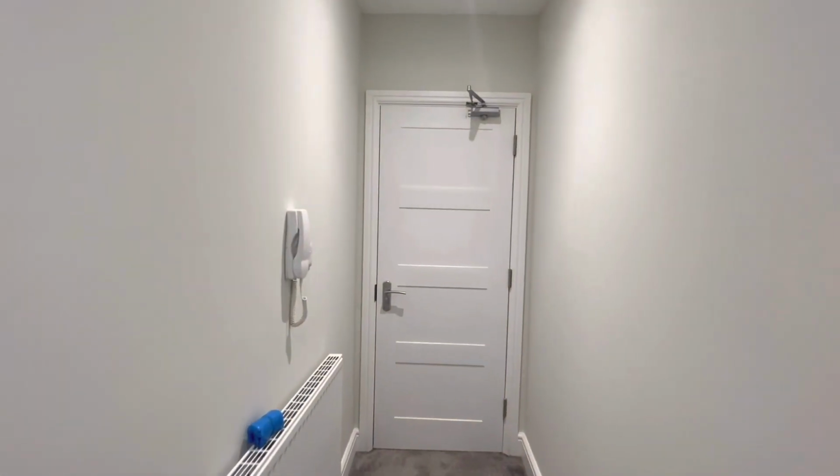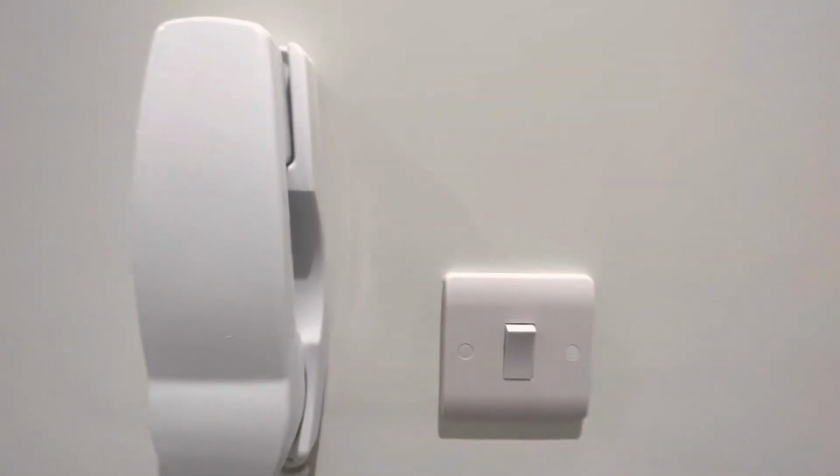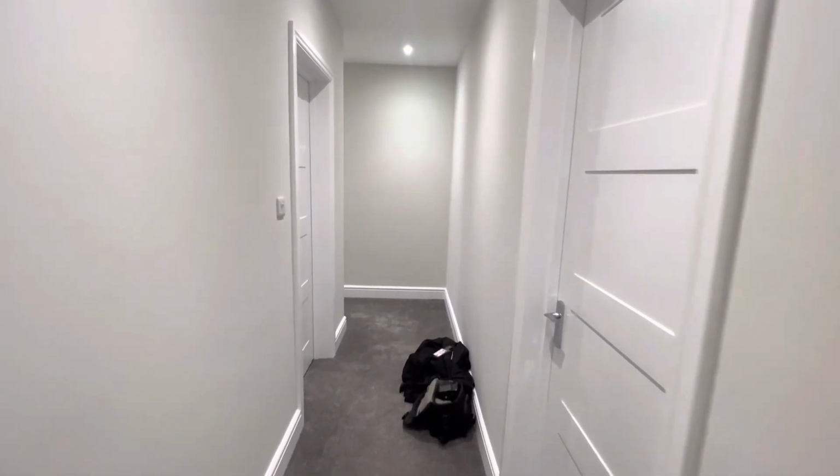As you enter the property, you are greeted into a long, spacious hallway with all of your rooms leading off of it. You also have a secure entry phone system to be able to buzz friends and family in.